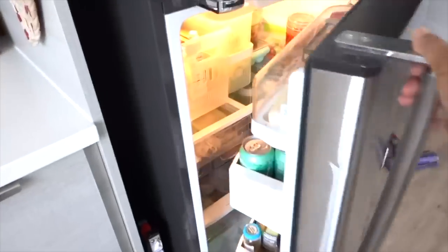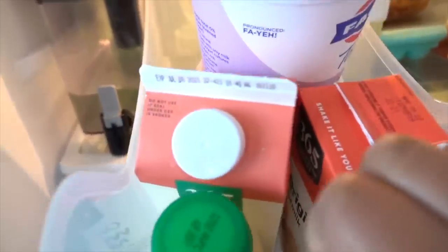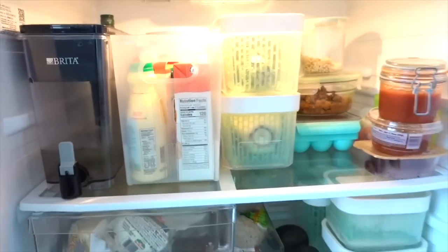We tightened up the fridge a little bit. I actually love using this for the dairy stuff, so it can all be together and you can just take it out, so we don't have to move stuff out of the way to get to the yogurt, because the yogurt gets eaten a lot in this house, and we just have almond milk and stuff in there too, so that's cool.